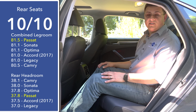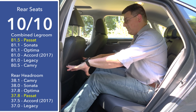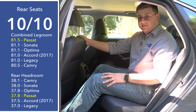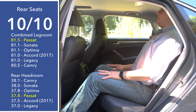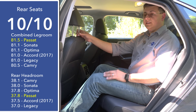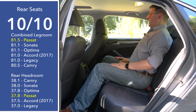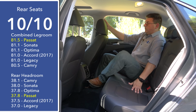Moving to the back seat, that score goes up to 10 out of 10 points. This is an enormous back seat. You can see I have about 8 inches of legroom left. The front seat is adjusted for me very comfortably at 6 feet tall, and I can actually sit upright in the back seat without my head touching the ceiling. Now, my hair does brush the ceiling. If I move over to the middle seat, my head just touches the ceiling. This is definitely more headroom than you find in something like a Ford Fusion.